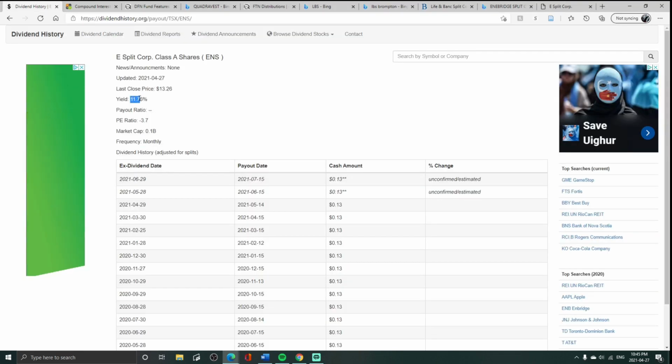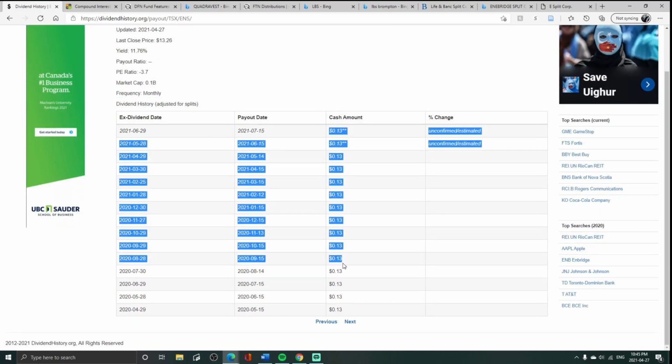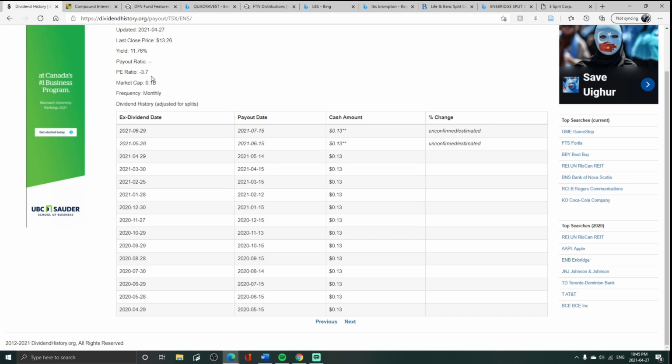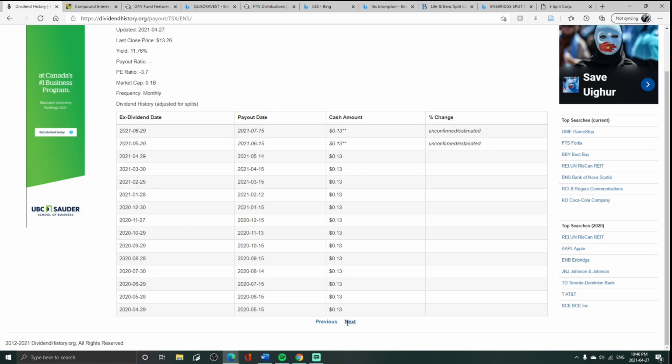They currently offer a yield of 11.76%, and they also give the dividend monthly as opposed to Enbridge, which gives it quarterly. If you look at their dividend, you can see that it's been 0.13 every month, and it's really consistent in the sense that you've always received this dividend. If you go all the way down to 2020, they haven't missed a dividend, so it's a very consistent dividend. There's no risk involved as well.